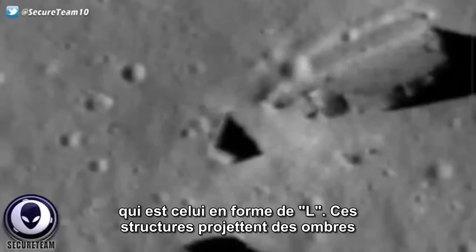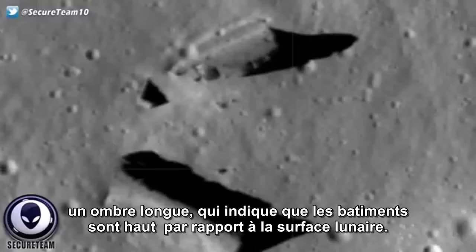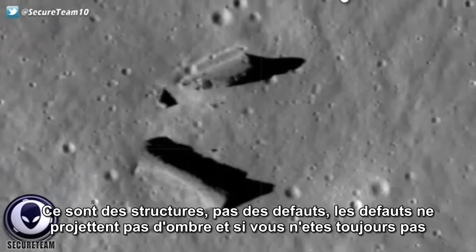And then we have another object, the smallest, but definitely not the least interesting of all three, which is this L-shaped rectangular structure here, once again also casting a shadow, and you can see it makes a perfect L shape, and again casting a large shadow. It's towering high up off the moon's surface. These are structures. This is not a glitch.